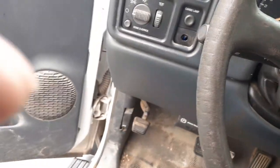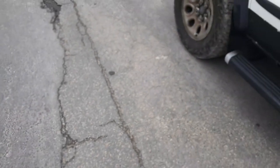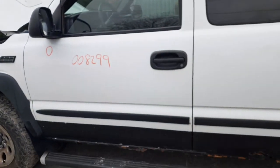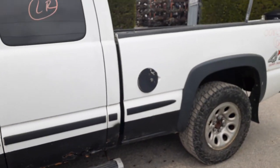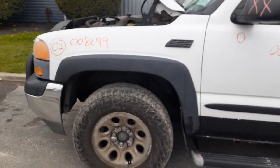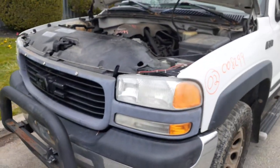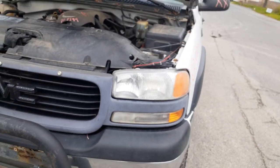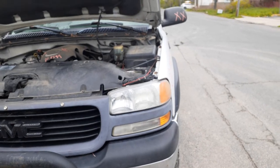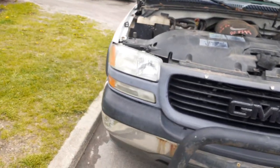Yeah, that's pretty much it for this Joker. Again, we'll go over it. 2002 GMC Sierra extended cab. Stock number is 8299. 5.3 automatic. 4x4. Bed rotted, frame rotted out in the back. And that's it.